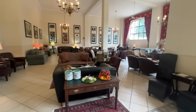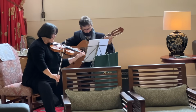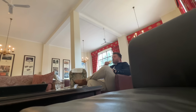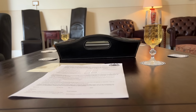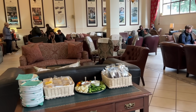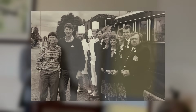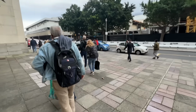Check-in formalities are dealt with at the Rovos Rail Cape Town offices, complete with classical live music and most importantly champagne. As I enjoy a cold glass of bubbles, my bags are whisked off to the train, whilst my carry-on is tagged up. I have to complete some paperwork whilst the other passengers slowly begin to arrive. In a short while we're warmly welcomed by Bianca, a member of the Voss family, whose father, Rohan, founded this special train back in 1986. The experience so far feels intimate, welcoming and personal, a far cry from many of these luxury cruise trains.